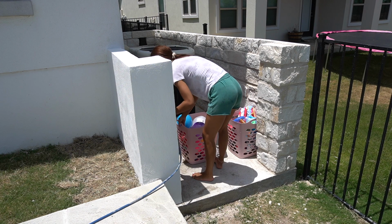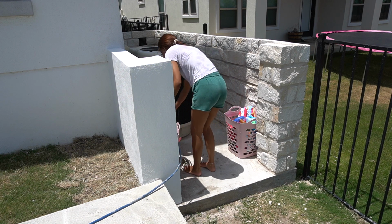The last thing that they need to do with that is add the gate on the front of it. It's going to be a black iron gate that matches everything else. And then they need to rebuild the fence that's right there that they had to take down in order to build it.